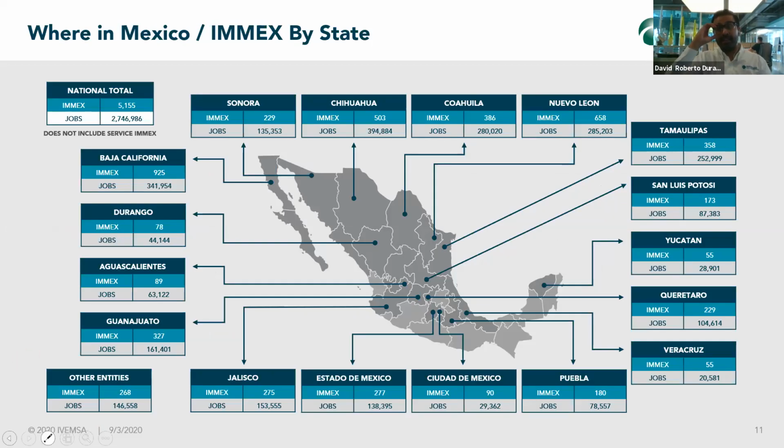Okay, so very quickly, this is the total amount of IMMEX companies throughout Mexico. There are more than 5,000 IMMEX companies in Mexico doing manufacturing. The total jobs that these companies generate for the country is 2,746,000 jobs. So this industry, IMMEX companies, is one of the key players in the industry. It's one of the main job generation industries in Mexico.